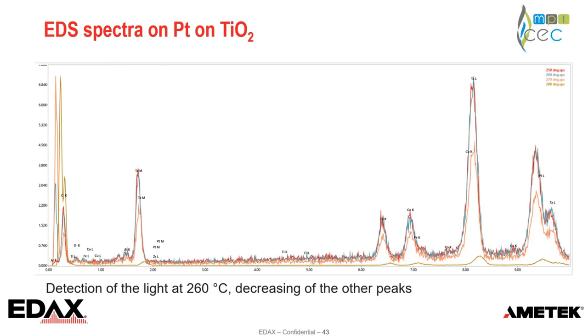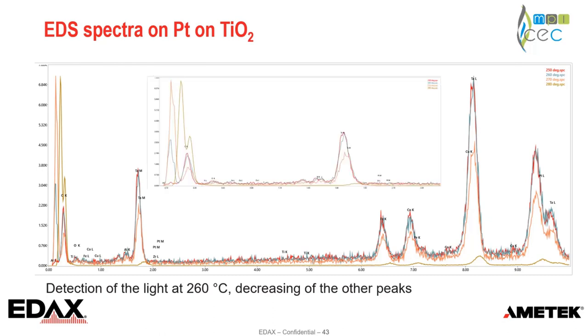And there, only the visible light was seen. The count rate rises from 260 to 500 counts per second. Detecting the light on the STEM confirms that the heating experiment combined with EDS can't be performed with only a naked EDS detector. Also, this is what we have seen in the SEM, with the results which were performed in the SEM.